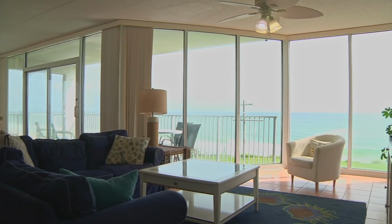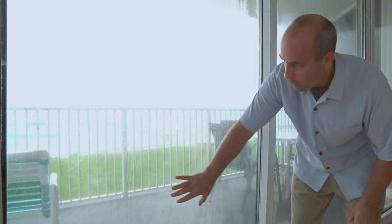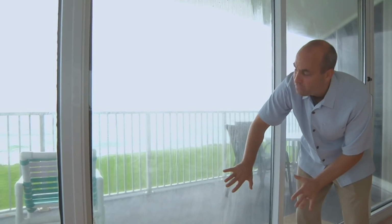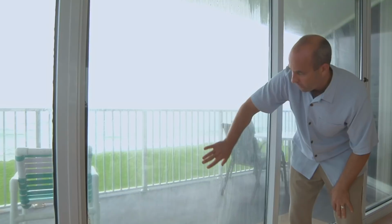First, I'm going to improve the view by either replacing the panes or outright replacing the windows that have broken seals and now have condensation. No matter how much Windex you use, that's not going away because that is on the inside of these two panes. And in this unit, the view is everything. So we have to make sure that the view is perfect.